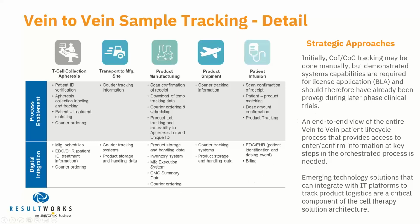Initially a lot of this stuff is done manually, especially in a startup company. But as the business matures, as the process matures, it's really important to demonstrate systems capabilities, and they need to be defined and documented for the licensing applications, and should therefore be proven during the clinical trial. So you want to eventually work technology in, because whatever you use in your clinical trials, you're going to have to use in the commercialization process.